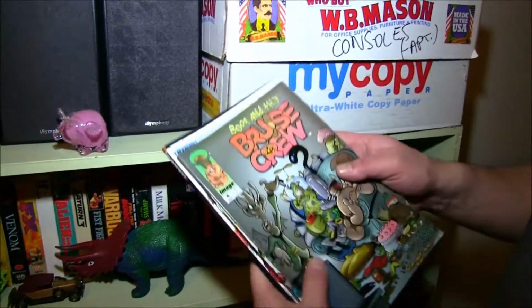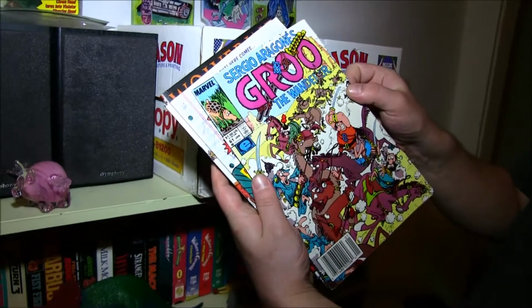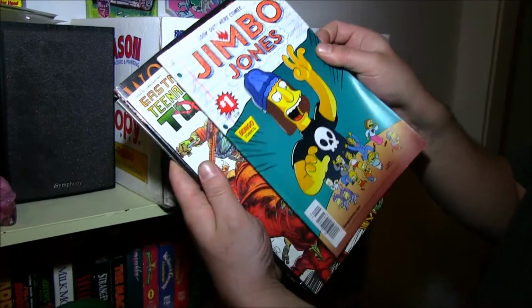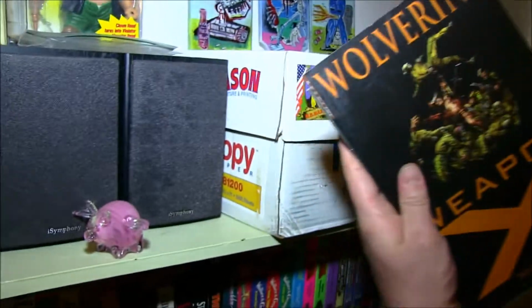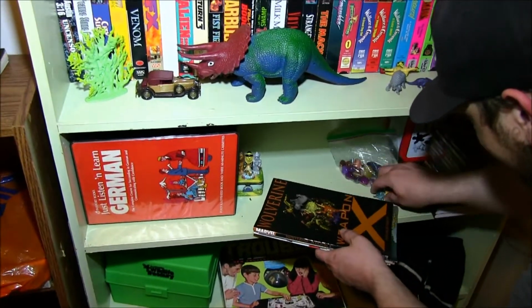And no haul would be complete without a few comics. And there you have it. That's what I did this morning. Yep. That's what we did this morning.